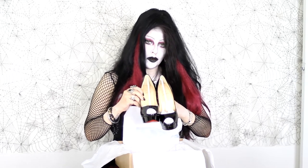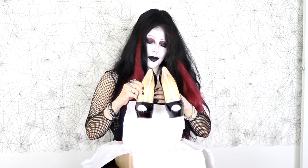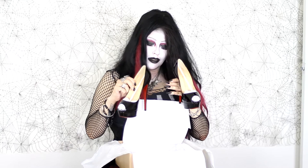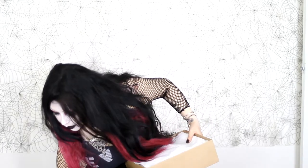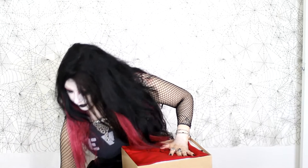So these are to the day the most expensive shoes that I own, and I will be doing a full review on these coming up very shortly. But they even smell expensive. So we'll just put these back in here. And I just have one more little thing I want to close this up first and put my dust bags in here.